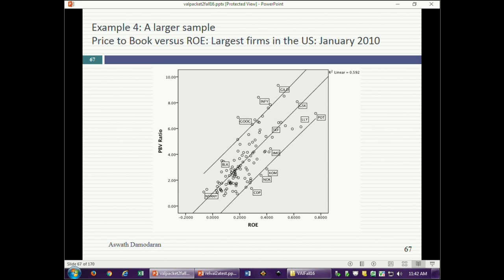And you know what a scatter plot is, right? You take each company and you plot it in. So there should be 100 dots in here. Then I draw 3 lines. You know what the middle line is? That's actually the best fit line, the regression line. The 2 outer lines are actually the 90th percentile.